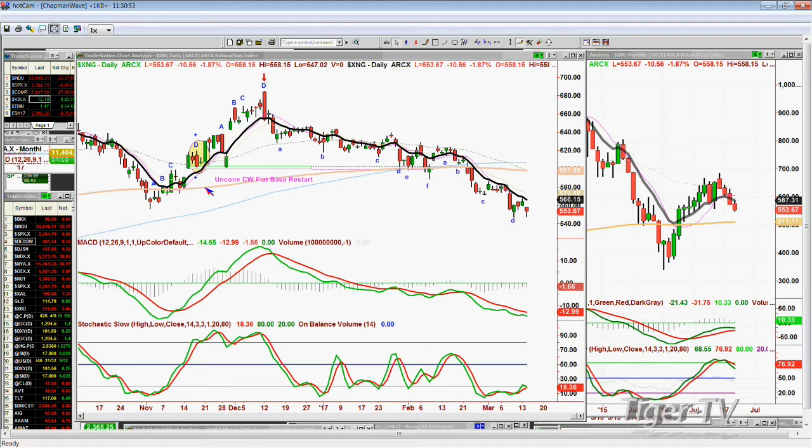The low that was made at that leg D is 601.55. Then what happens is it goes higher and pulls back, but it does it in less than 3 bars. And that says that you can consider it a potential instant restart. My thinking usually when the MACD is like this, is that I've got to continue the alphabet until G.